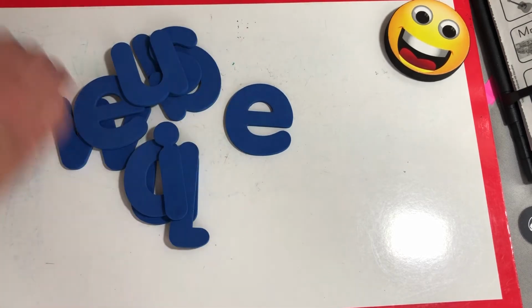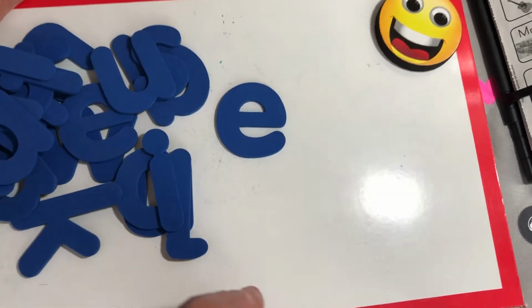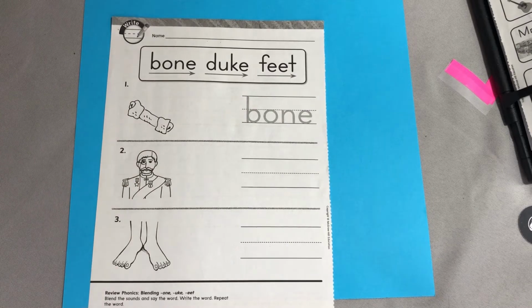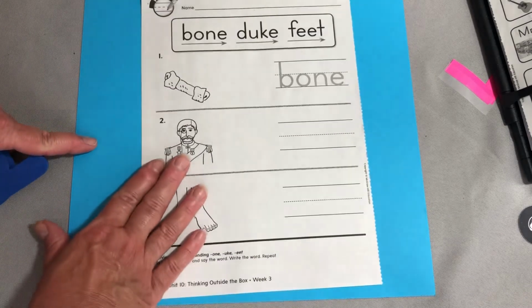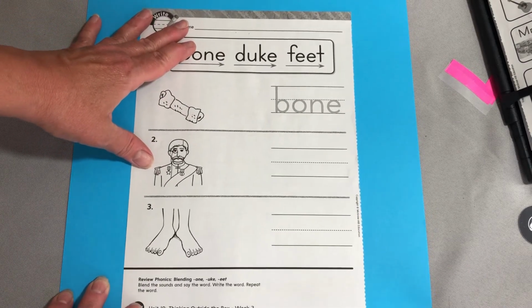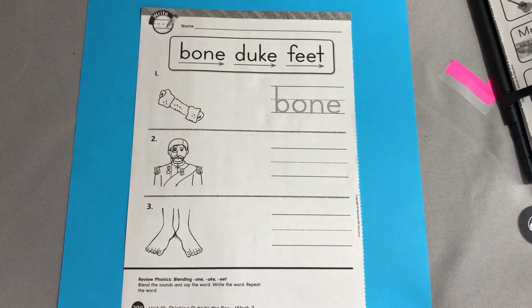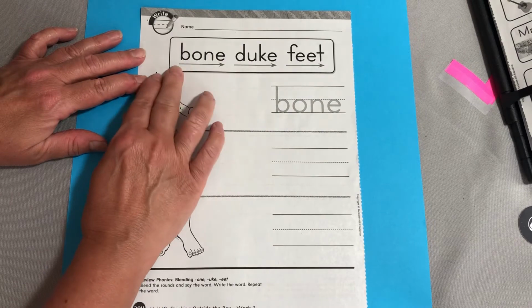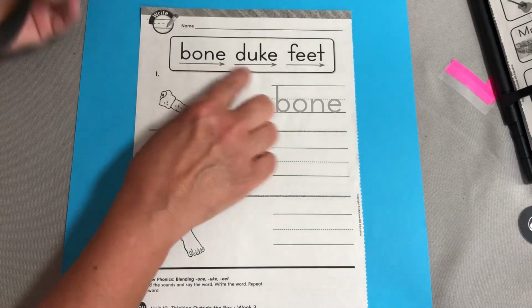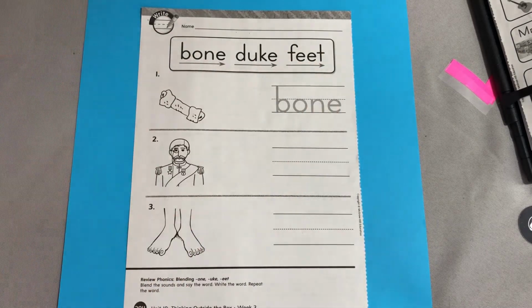We use our silent E, our vowels. Let's move our magnet board aside and let's bring in our work. This is a review of long O, long U, and then that smiley E. And let me just fix this a little bit so it's, in the last video I had it a little too high, you couldn't see the top. Okay, so here are 3 words in your word bank. Bone, and this arrow just means read it across and sound it out. Bone, Duke, feet. We need to find a picture that matches each one of those words.